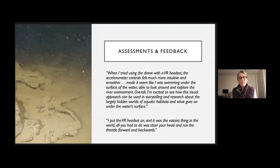Some of the feedback that I received from participants, most of it was so positive and actually incredibly enthusiastic. One person said, "When I tried using the drone with a VR headset, the accelerometer controls felt much more intuitive and smoother. It made it feel like I was swimming under the surface of the water, able to look around and explore the river environment. Overall, I'm excited to see how this visual approach can be used in storytelling and research about the largely hidden worlds of aquatic habitats and what goes on under the water surface."